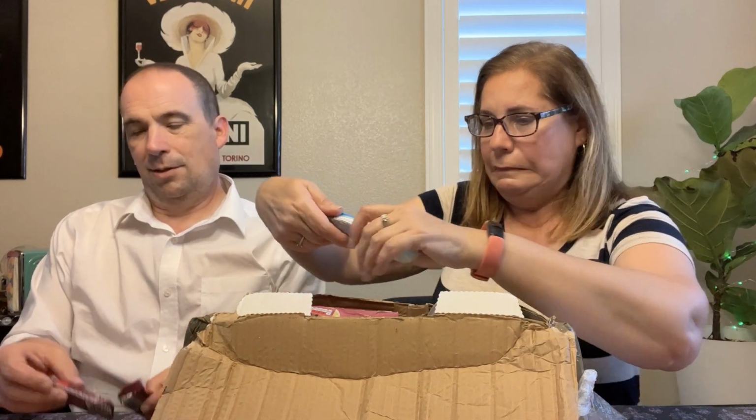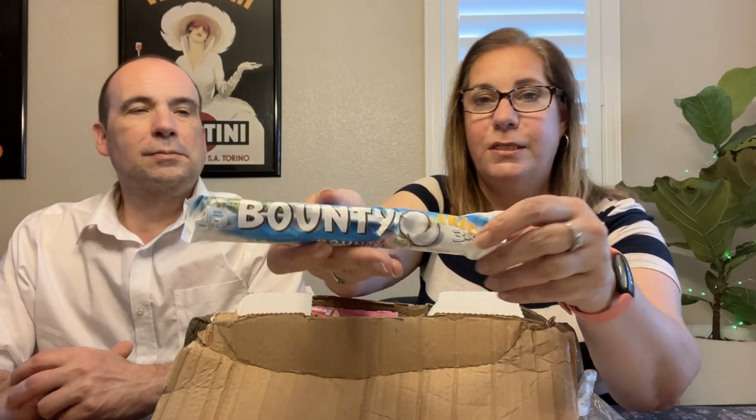Raspberry and coconut ruffles. Oh, that sounds really good. Here's another one that you can tell got a little broken, but I'm sure it's going to taste fine. It doesn't feel like it melted, because that's another concern. We had some unusually warm weather, but I don't think it has melted. So this is a Bounty. I think those have coconut. That'll be one that Ross will really love.